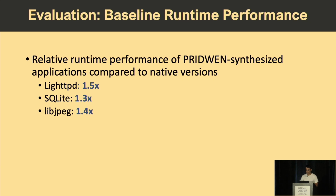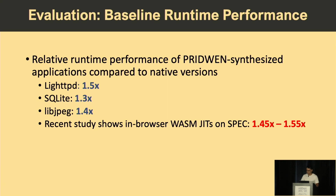We evaluate the runtime performance of PRIDWEN synthesized programs using realistic applications such as Lite, SQLite, and libjpeg. First, without applying any mitigation schemes, we measure the relative runtime performance and compare it with the native versions. This metric tells us about the overhead of using WebAssembly as an IR for compilation. The evaluation results show that PRIDWEN slows down Lite by 1.5 times, SQLite by 1.3 times, and libjpeg by 1.4 times. Meanwhile, a recent study shows that the SPEC benchmark compiled using in-browser WebAssembly just-in-time compilation slows down by 1.45 to 1.55 times, which is comparable to what we have observed.